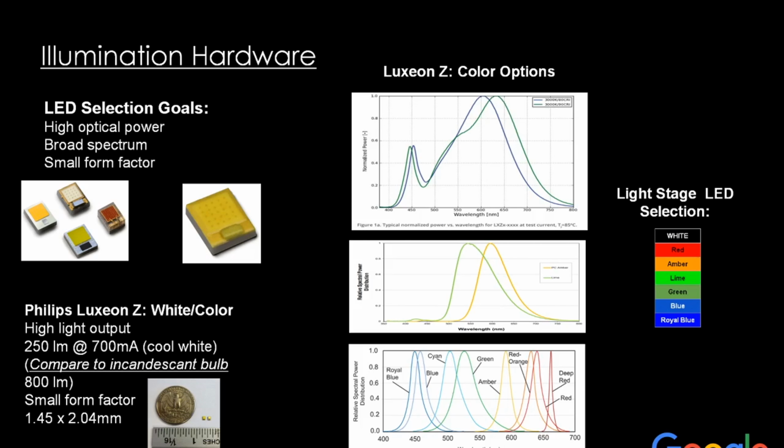Our design goals for this stage were to combine high optical power and broad spectral coverage in as small a form factor as possible. Based on color science research of Chloe Legendre at USC, we also realized the need to supplement the standard RGB LED spectral coverage with a mix of other colors to more accurately render scenes. The Philips Luxeon Z series of LEDs best fit our criteria for output power and small form factor. For example, the output of a single cool white LED was about 1/3 as bright as a 60-watt incandescent bulb in a much smaller package.